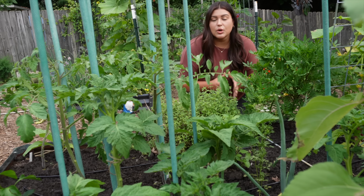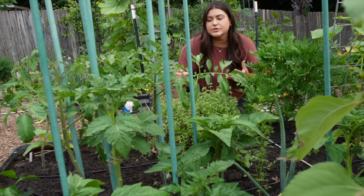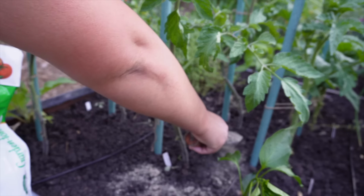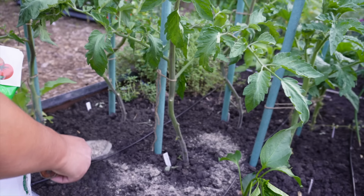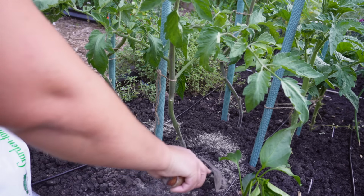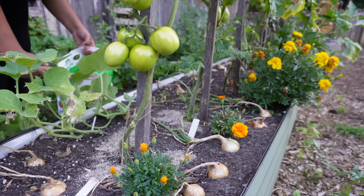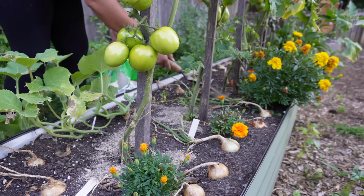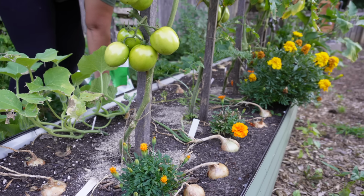These are gonna be your slow release granular fertilizers. So you're just going to simply work them in the soil around the base of the plant. Don't get right up on the plant, kind of go out in like a circular perimeter just away from the base a little bit. And they're granules, so they're gonna slowly release their nutrients into the soil, and the roots are gonna uptake that over time.